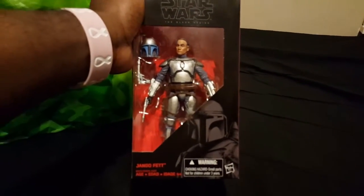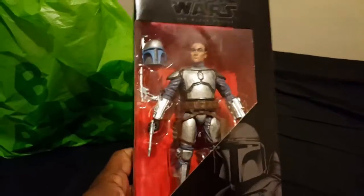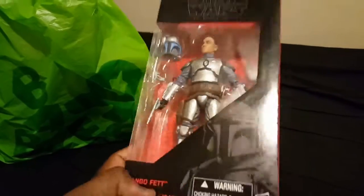Yes, ladies and gentlemen, Gino Dragon has a Star Wars action figure in his collection. Now I know what you're thinking. Gino, why do you have Star Wars in your collection? You don't even like Star Wars. And you would be right. But I like cool toys. And this little bastard looks cool.